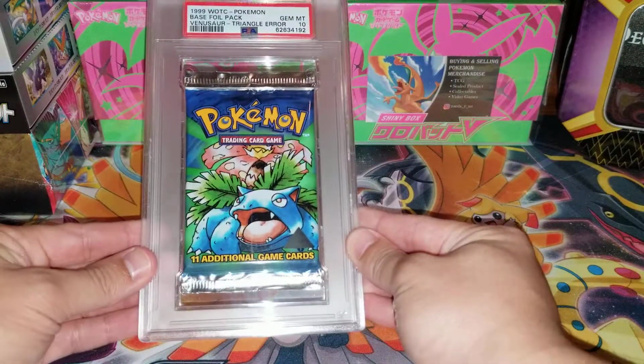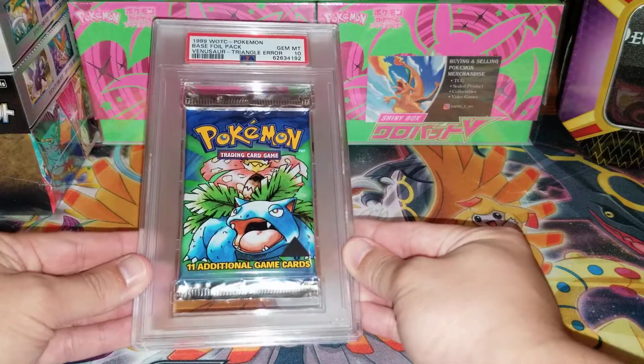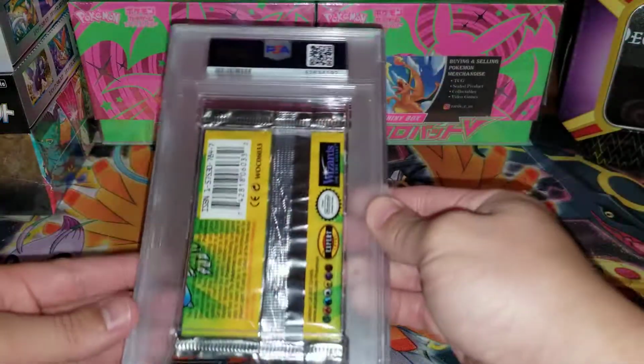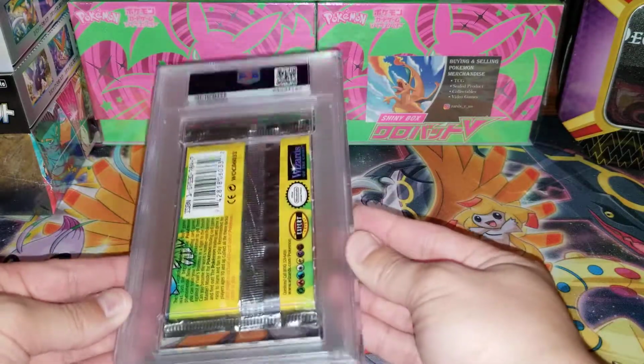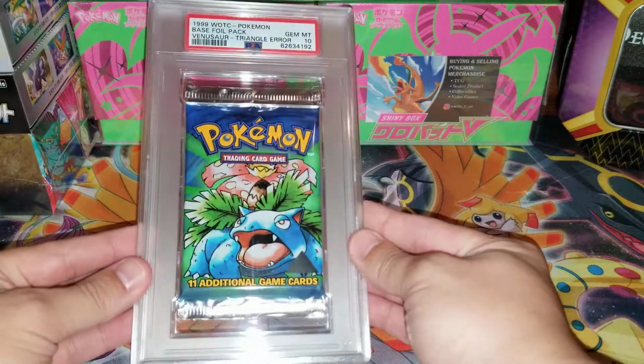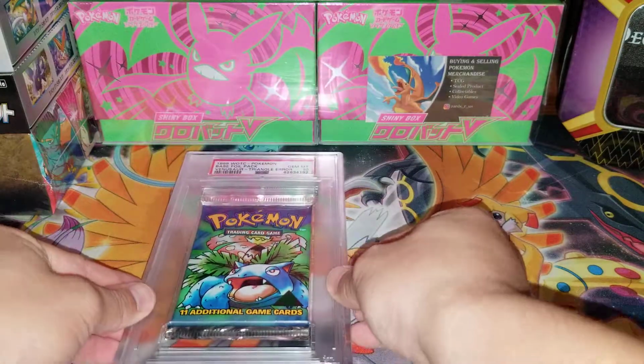And then lastly, we have the Venusaur. So I have all three artworks, all triangle errors, all Gem Mint 10s. So definitely very happy with this submission. And this is definitely going to go into my personal collection.